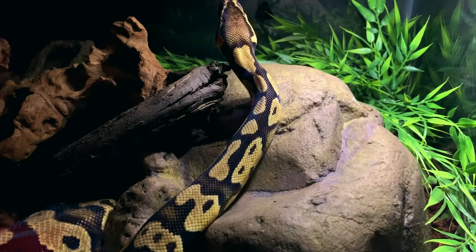What is it called? Parietal. Parietal eye? Parietal. What does that mean? That's her third eye on the top of her head. She has a third eye?